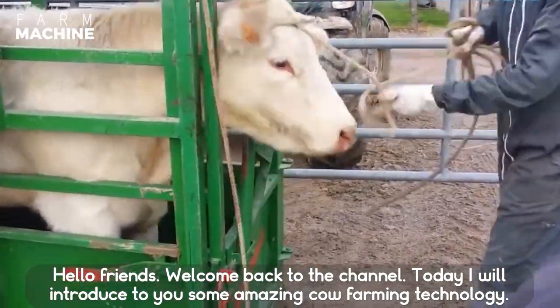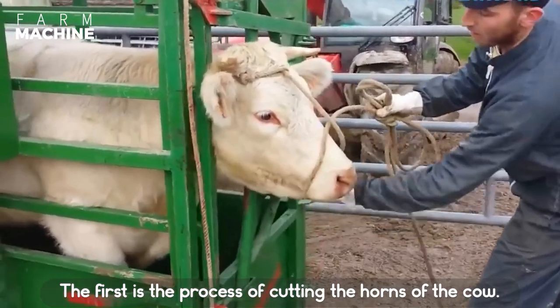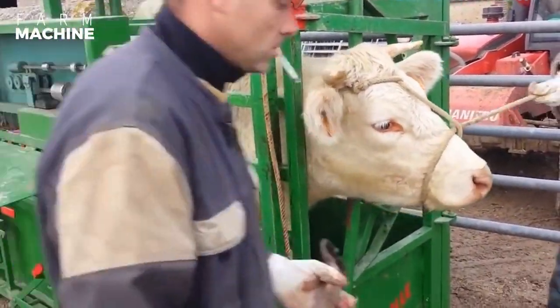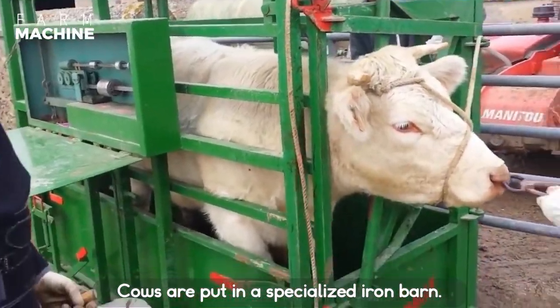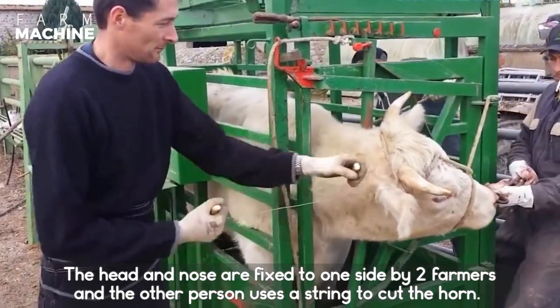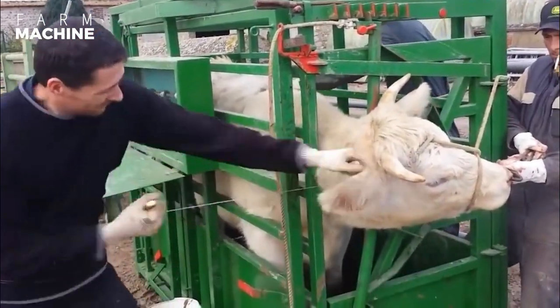Today I will introduce you some amazing cow farming technology. The first one is the process of cutting the horns of the cow. Cows are put in a specialized iron barn. The head and nose are fixed to one side by two farmers and the other person uses a string to cut the horn.